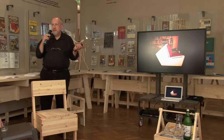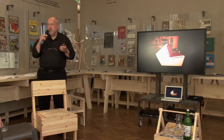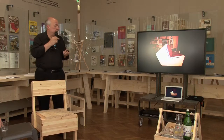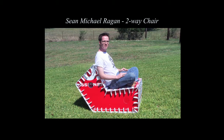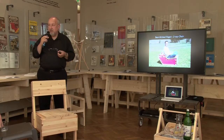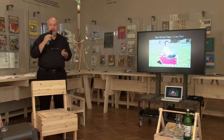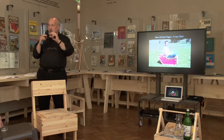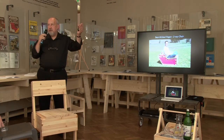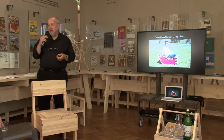And what I found interesting is that this has been modified and used by a number of people. The concept of the two-way is interesting, but the materials have changed over the years. And so here's a chair from Sean Michael Reagan. He's the guy who heads the blog for Make magazine. And he sent me this, and he said, this chair, which is in honor of the Two-Way Chair, is made from old signs. So they have this plastic material, which is cellular. It has gaps in it that you see for a lot of signage. And when the signs aren't used anymore, you cut them up and fit them together, and you make a Two-Way Chair out of it.